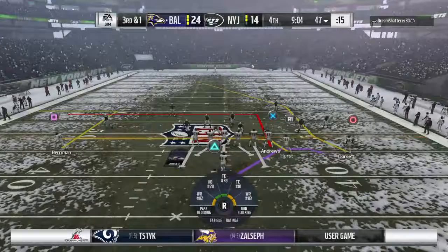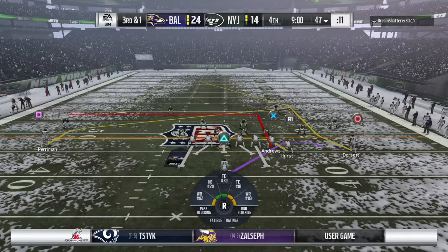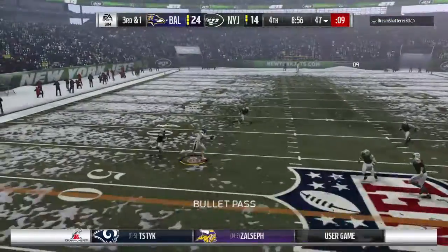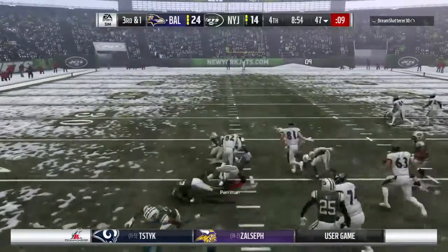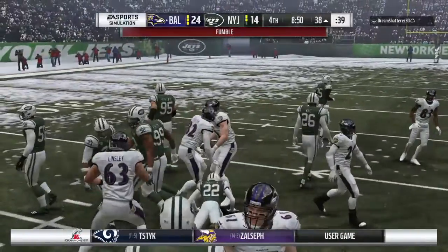The Ravens on 3rd down. They've only converted once in 4 tries. They're up against a 3rd and 1 situation. Here's Jackson to throw. That is caught. It's Perriman. And coughed it up. And the defense not able to get it.